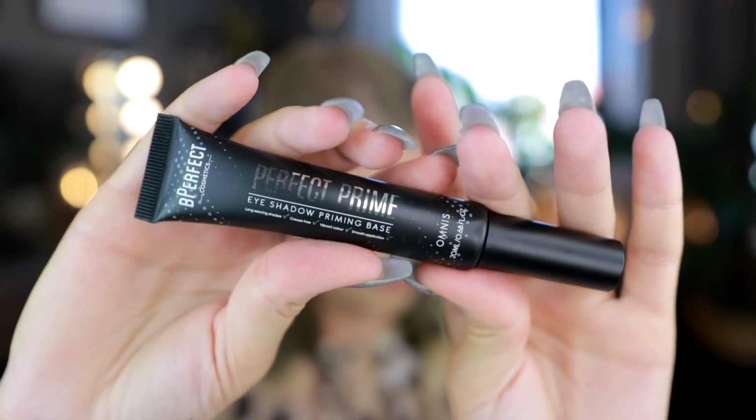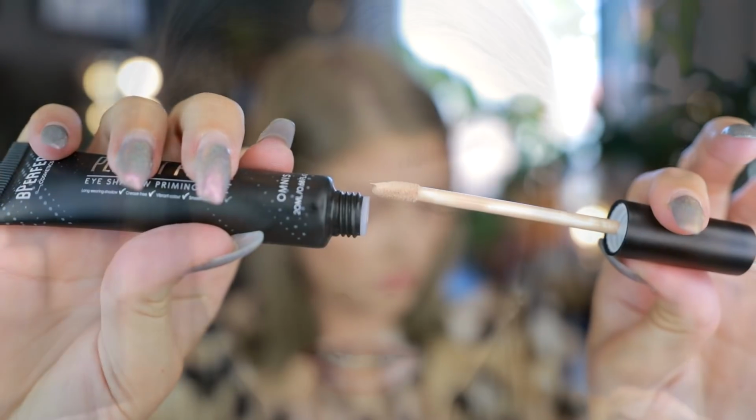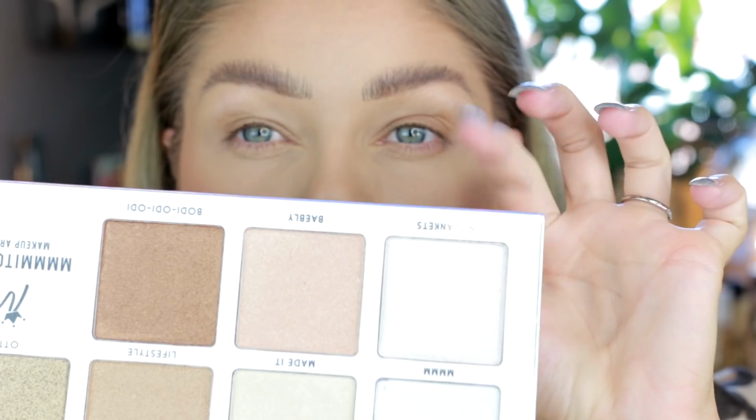I'm gonna start with the highlighter, and then we're gonna go in with the eye primer as well, because I got this Perfect Prime eyeshadow priming base. It has a little doe foot applicator, and I really like that. It seems to be a shade that is just a pinch lighter than my skin tone, and I think that might be nice as well since we're going in with such colorful shades. So that's going to be really nice as well. But let's start with the highlighting palette. I'm going to start with this one then, and then I'm going in with this one.